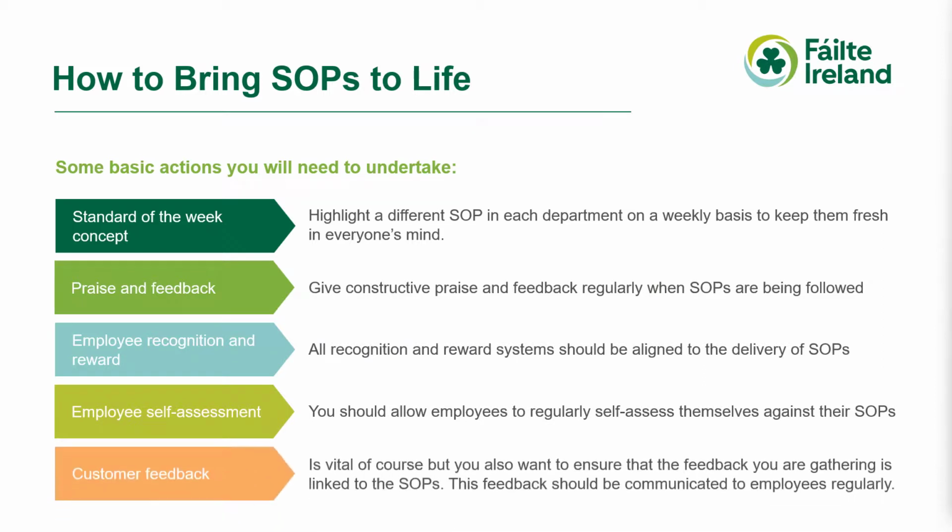Align your customer feedback service to the SOPs. Customer feedback is vital, of course, but you also want to ensure that the feedback you are gathering is linked to the SOPs. This is critical because if you don't ask the right questions, then you won't have the data you need to determine whether the SOPs are having an impact. This feedback should be communicated to employees regularly.